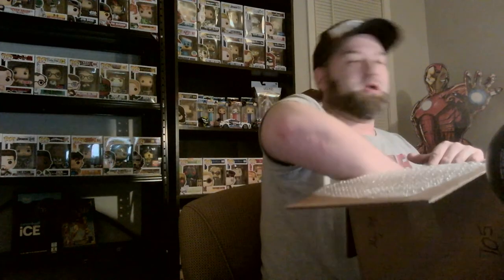Is Majin Buu. Now, he is a really cool looking one. He is lighter than he looks like he would be. And this one's from 2016, so might have some decent value to it. I know they take a long time with some of the Dragon Ball pops to actually vault them. And I already saw the back on this one, and no, I'm not hiding it because it's good. I'm hiding it because it's definitely not a keeper.